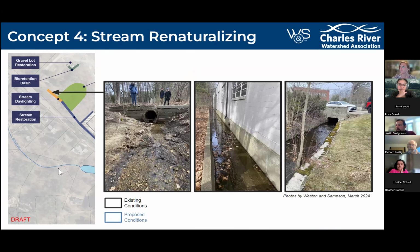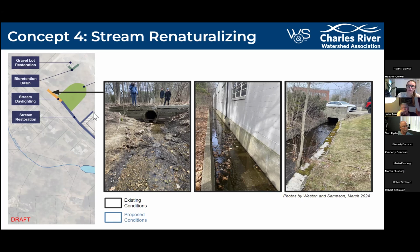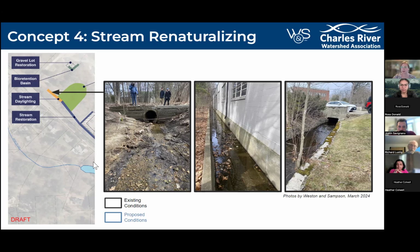So this next concept is stream renaturalization, and there's a couple different components to this one, so I will walk you through it as a whole. But this branch here is gathering water and carrying it down along the side of the DPW building and the cold storage building for the public works. And then it's being piped into a channel which comes underneath Dedham Ave and feeds into Alderbrook.